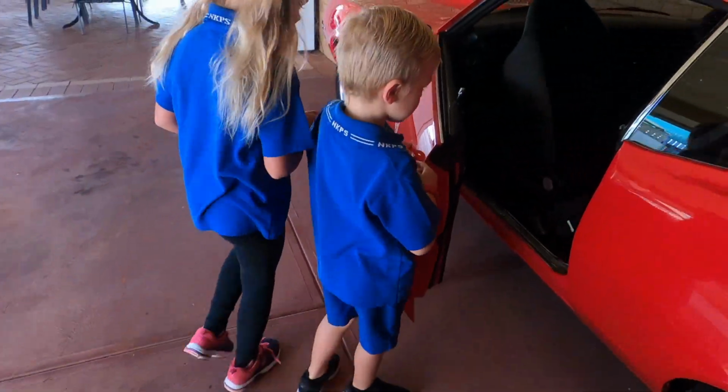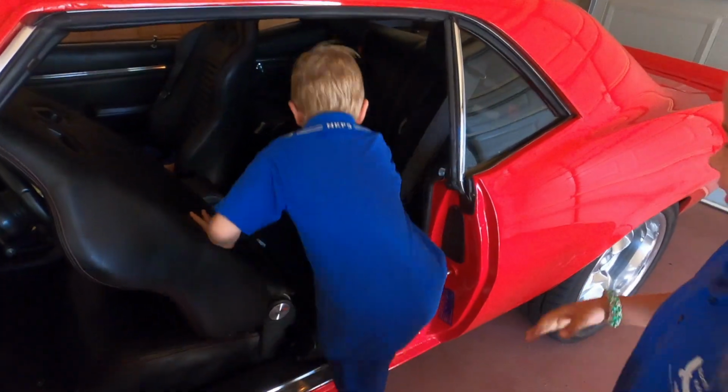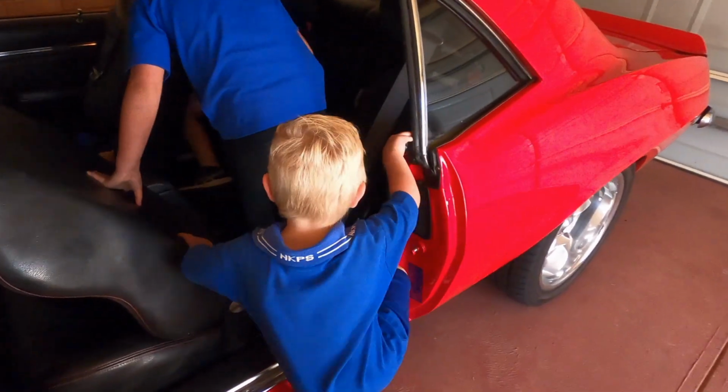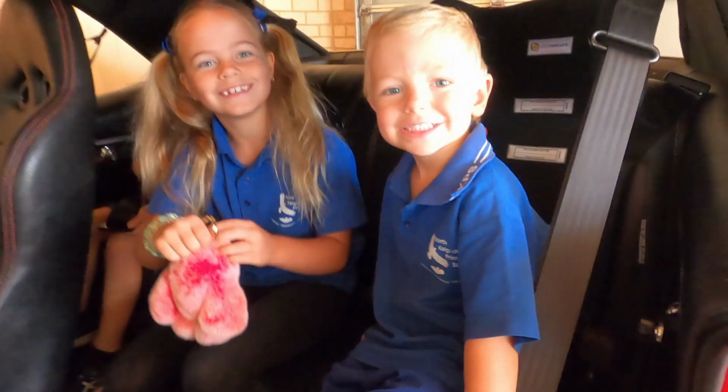Okay, now comes the tricky part. In we get, guys. Bunny loves it! Plenty of room in the back though.